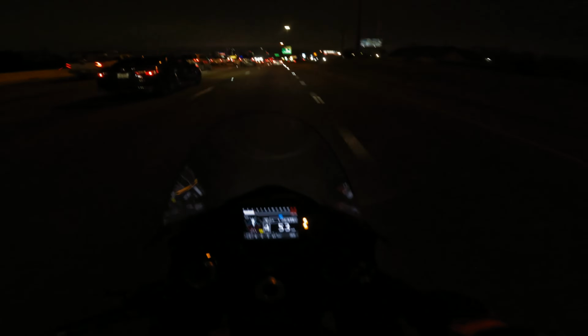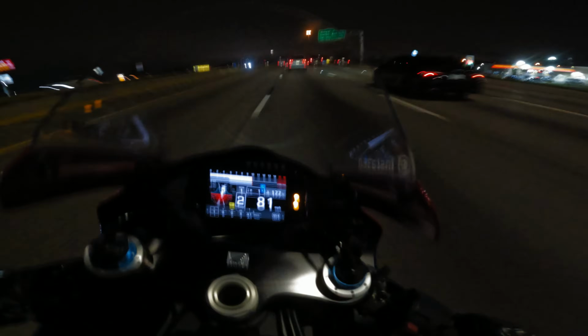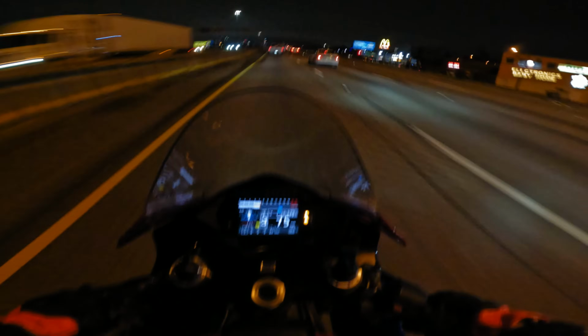See, why can Honda do something like this, but just not a $30,000 price tag? I refuse to pay 30 G's for a Honda, man. Holy, this bike makes you want to. The clouds look so good at night.